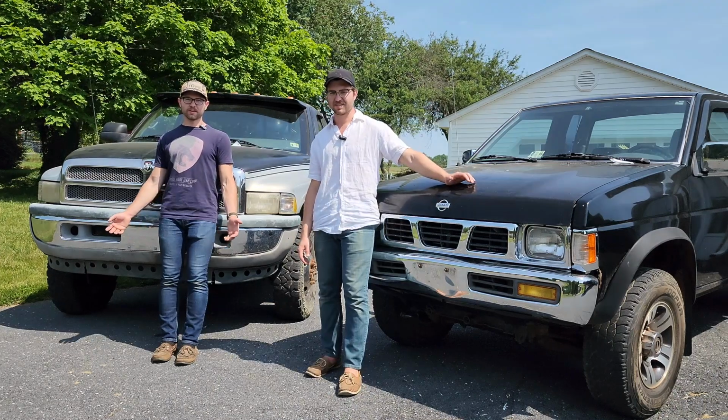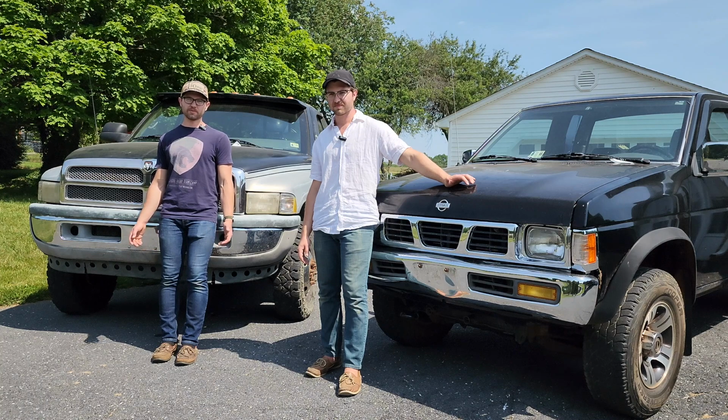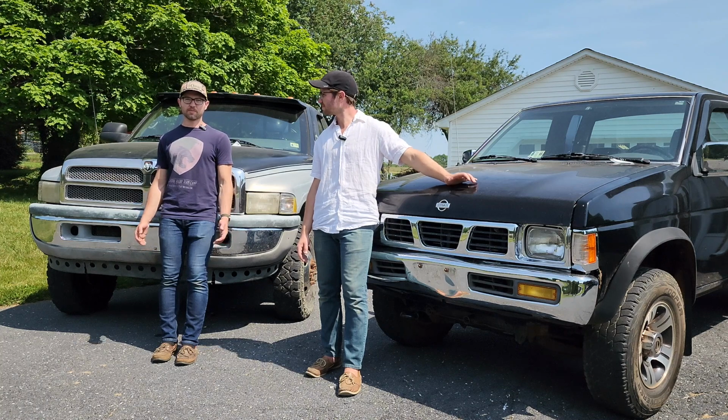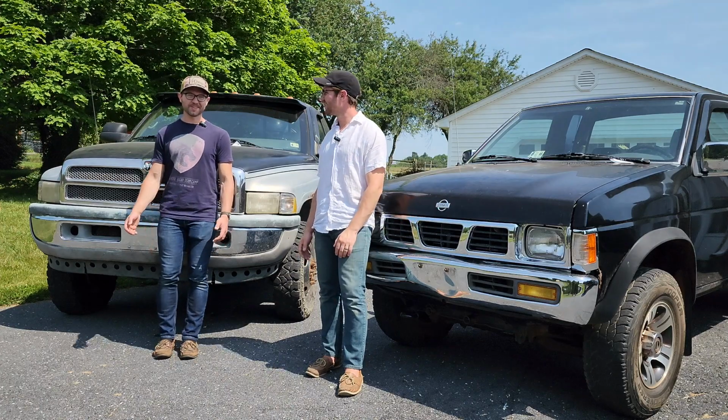Our ultimate goal here is to turn these two clapped out trucks into something reliable that we can both use, and do it in a somewhat fun way. We'll see if you're having fun. Always fun learning new things.